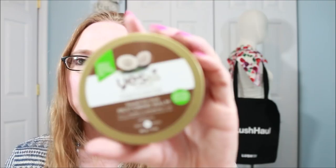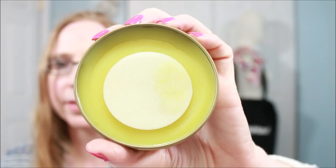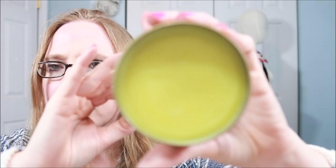Which looks like that. This is the Yes to Coconut Head to Toe Restoring Balm. I did try this already. Let me open it up, if I can open it up. It's super greasy. It comes with a little applicator, which is kind of pointless, really. But the balm itself is super duper greasy. It smells really nice though, but once it's on your hands, you can't really touch anything else, or otherwise it'll leave greasy fingerprints absolutely everywhere.